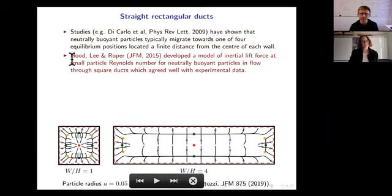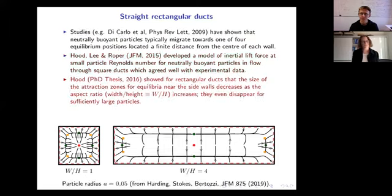Some theoretical work was done by Hood and Roper. Caitlin Hood was a PhD student at UCLA, and she did her thesis on this type of inertial migration of particles, and she developed a model of inertial lift force at small particle Reynolds number for neutrally buoyant particles in flow through square ducts. She first focused on the square duct and did a little bit of comparison with experiments and showed the model to agree reasonably well with the experimental data.